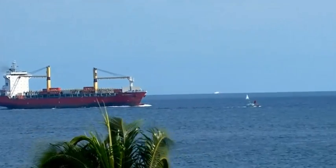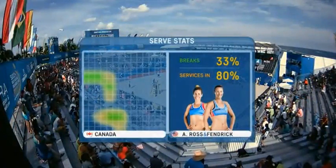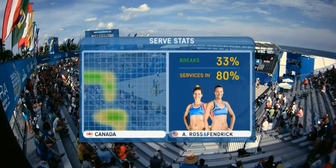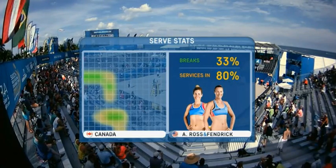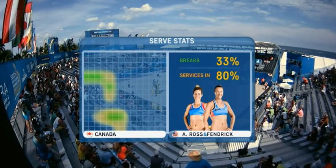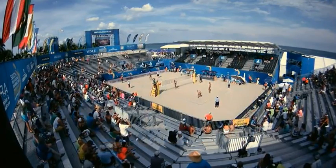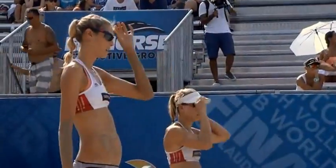Well, the perfect start for the Canadians in this second quarterfinal. Check out the serve stats right here. Serves in, the United States putting 80% of their serves in, and they are actually scoring 33% of the time. The problem is on their reception. When they're receiving serve, they're giving up so many points. That's what's thrown things really out of whack. So taking care of business when they're serving, but not when they're receiving. Number 2. First serve, April Ross.